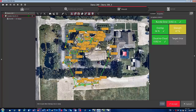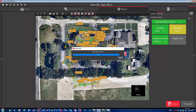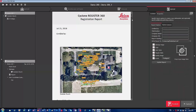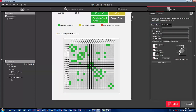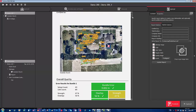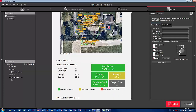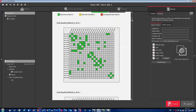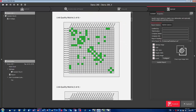which is the report area. And the report area is where you would see the final generated visual report of your registration, okay? And so I can go ahead and scroll through the report, and you can see here that we have the sitemap. We have all of the relevant information here that leads to the reporting of the errors of the bundle in general, right? The overall error. We have this quality matrix. And the quality matrix lines up all the setups that were used, and where they intersect between two setups is the quality of that link based on the error numbers.